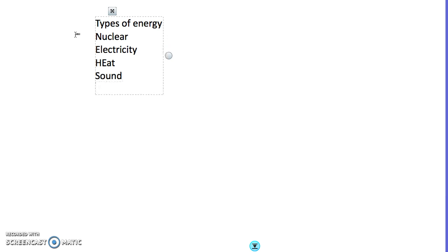Okay. All right. So at this point, we want to talk about what are some types of energy. We know that they can be changed from one type to another, but what are some types of energy? Well, some of the common ones, we'll be talking about some of these in chapters to come. Nuclear energy. Relatively new for us to discover compared to some of the others. But electricity, heat, sound, light.